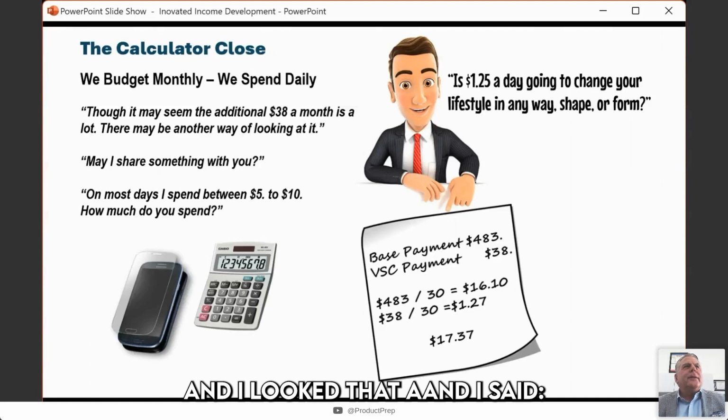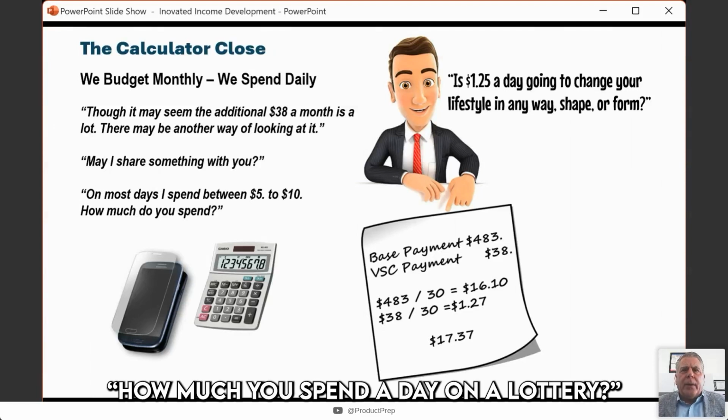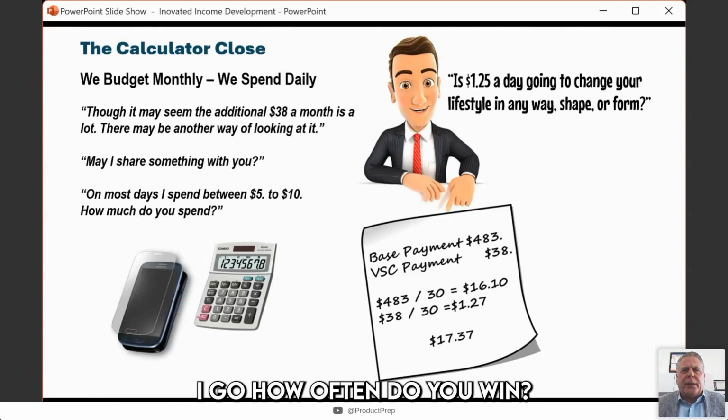And I looked at him and I said, how often do you play the lottery? And he said, well, I play it a lot. He goes, every day. I go, what ticket? He's got dollar tickets. How much you spend a day on the lottery? He goes, $5. I go, how often do you win? He goes, I win every once in a while.